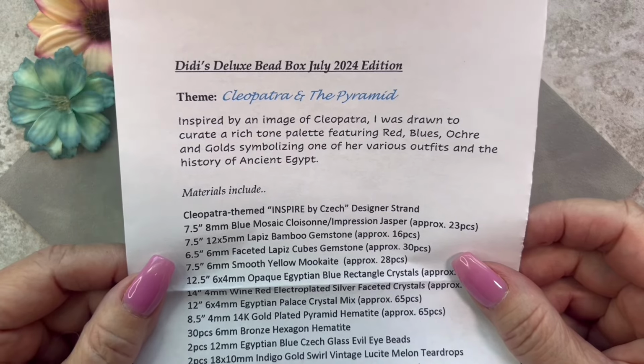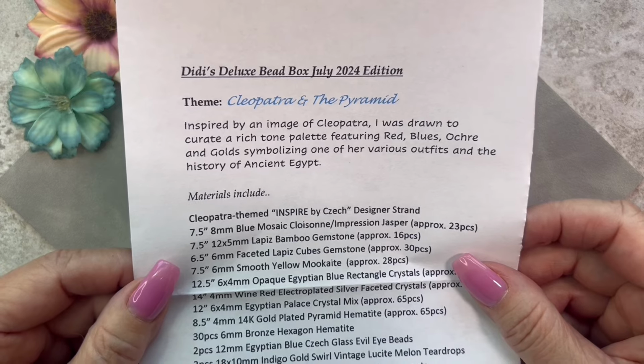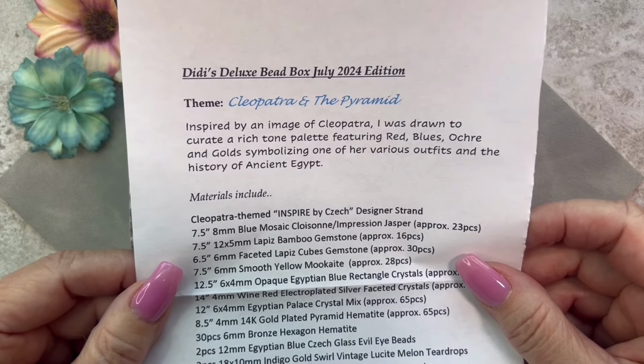That sounds absolutely marvelous. And I'm so excited because I've actually been to Cairo and I've seen the pyramids and I visited the Cairo Museum and saw all those beautiful treasures and everything.